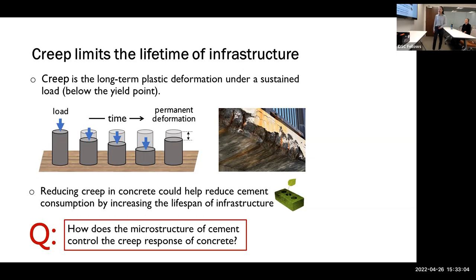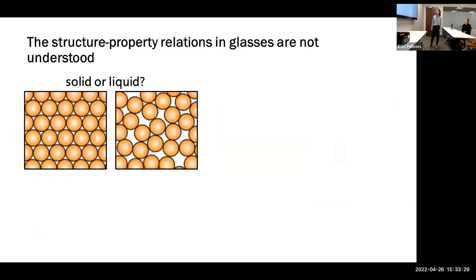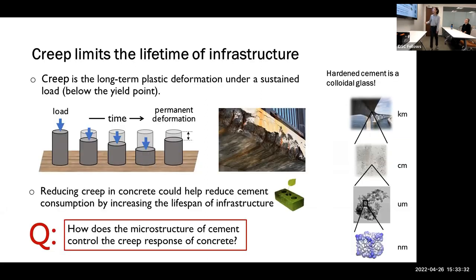So here comes the question: how does the microstructure of the cement actually control the creep response of the concrete? Here we show the multiple scales in the cement structure, from kilometers of bridges down to centimeters and nanometers of the simulation cement blocks. We could see that cement is a kind of glass, and we would like to solve the glass problems to finally solve the creep problem.